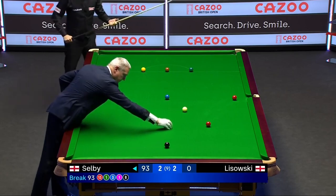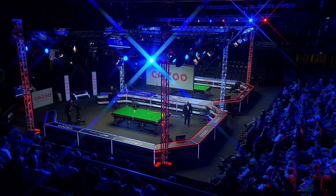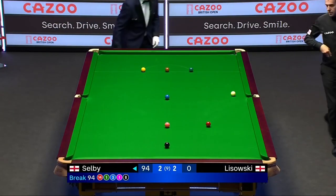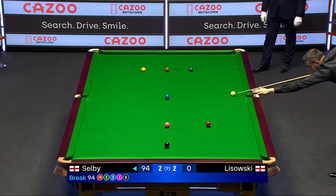And Selby serving up a nice treat here. You see it. 93. We're at the racecourse. 94. What about a horse racing analogy? Selby is a tried and tested stayer, but he's got pace as well.